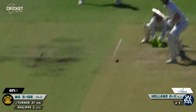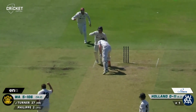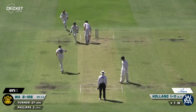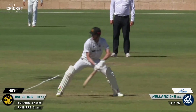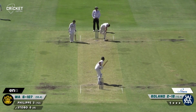That one up and just got it to dip. Look how far down he is. Really committed, didn't he? And it's just too flat, wasn't it? Yeah, it was a flatter ball, probably shorter than he would have liked. He sort of did the half shuffle. Yeah. Wasn't there to defend really.